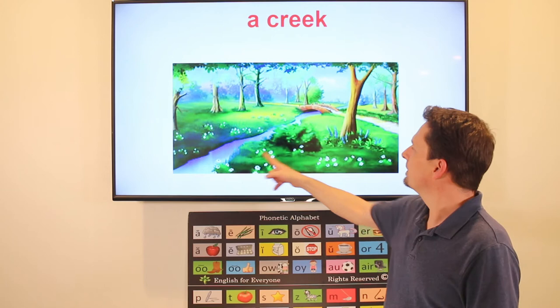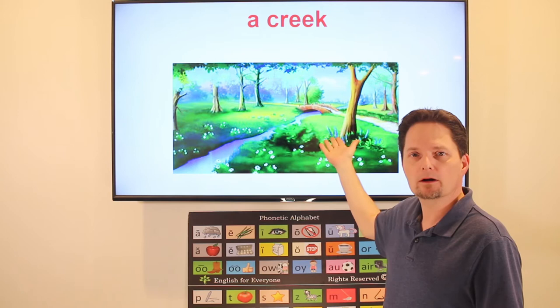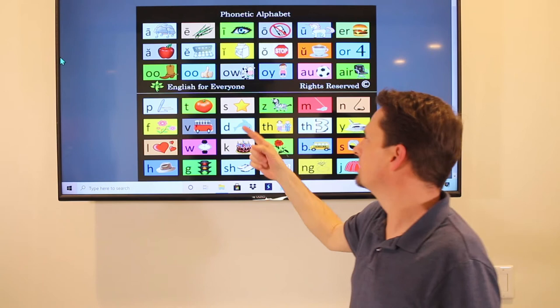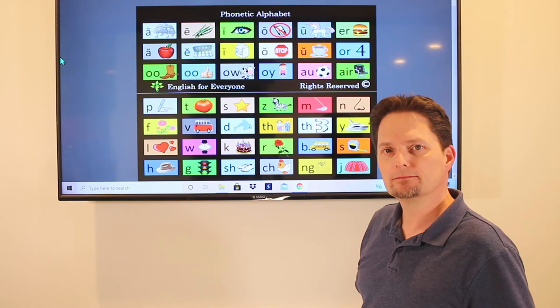Very good. Creek. A creek is a small river. There is a creek in the park. Creek. Pronunciation? Creek. Creek. Repeat. Creek. Again.